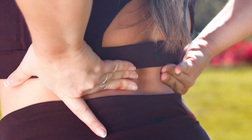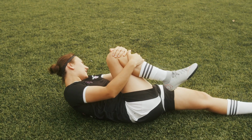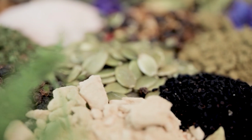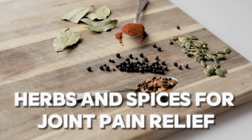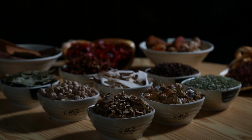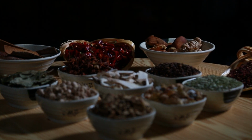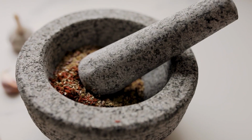When it comes to managing joint pain, nature offers powerful remedies that have been used for centuries. From reducing inflammation to easing discomfort, here are some of the best herbs and spices for joint pain relief. Herbs and spices for joint pain relief. Herbs and spices can offer natural relief from joint pain due to their anti-inflammatory properties. Here are some of the most effective options.